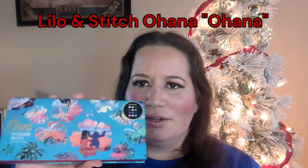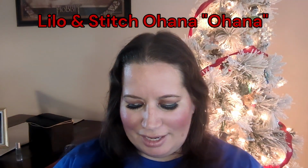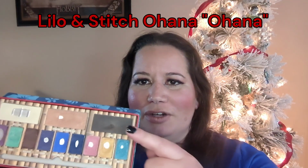Someday I'll finish it. Almost as long ago, I drew the Nine of Spades, which at the time was Match's eye color. My eyes are a very dark brown. This is my Lilo & Stitch Ohana palette, and in here is a very dark brown eyeshadow. It's that one right here. It is called Ohana. My goal was to hit pan, and it has been 42 uses since I brought this into the project, and no pan. There is a good dip in there. I don't know how many more uses it's going to take.